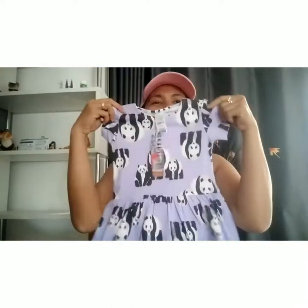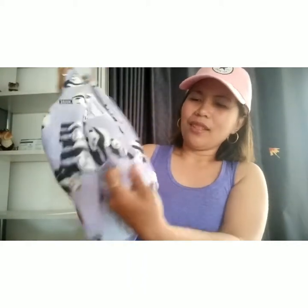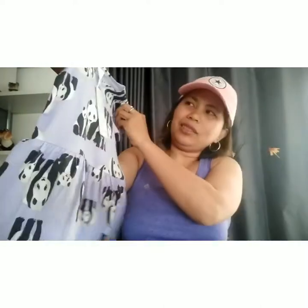And then we went to Buns. Okay, this is from Buns, guys. Look at this. It's a dress. Ganda niya, guys. See? So nice. Buns is the brand. Yes, and the color is purple or violet, and this is size 2, and this is $12, guys, from Buns. But we got it half price, so we only paid $6 for this.